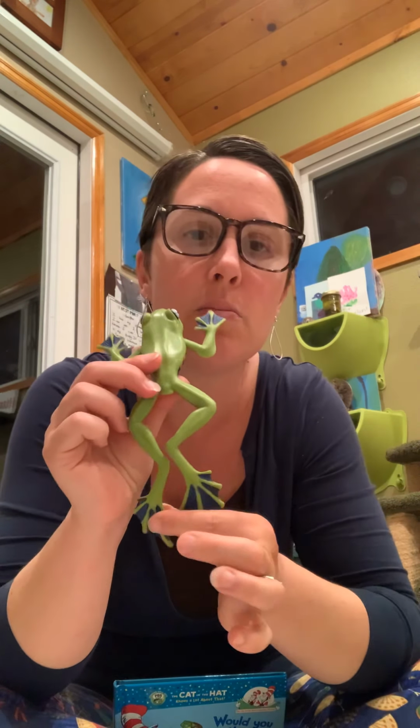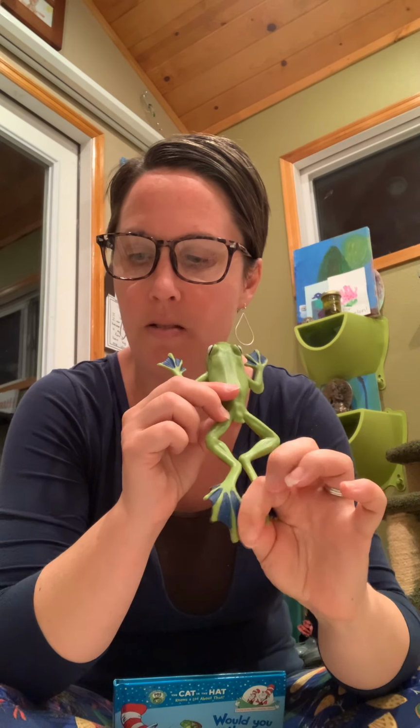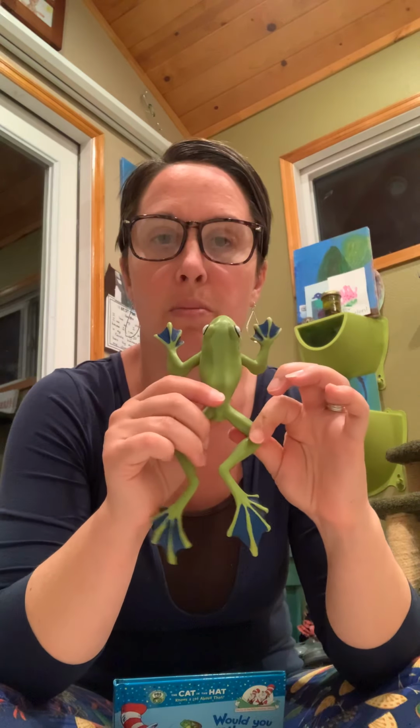Now, as you can see on this pretend frog, frogs have very long back legs, and that is to propel them when they jump, because frogs are incredibly good jumpers. Now they also have webbed feet because they're really good swimmers as well, because remember, amphibians live in and out of the water. So they not only have the legs for jumping when they're out of the water or on a lily pad maybe, but they also have the webbed feet to propel them to make them really incredible swimmers as well.